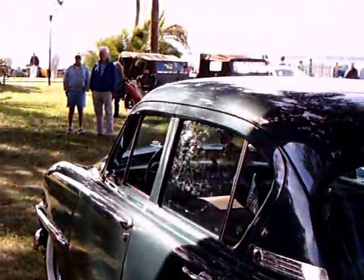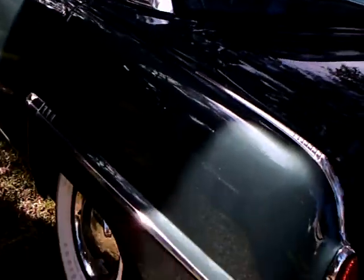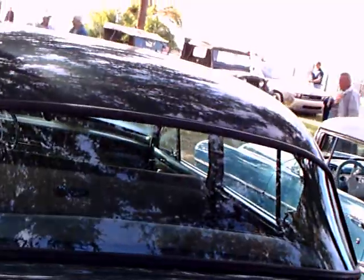Door panels are not original, but it looks like the seats may be. Car is still pretty tall, but visually it doesn't appear as tall as the earlier ones.